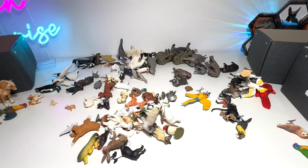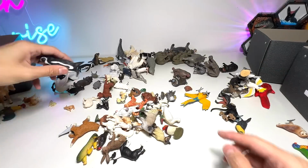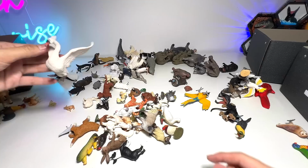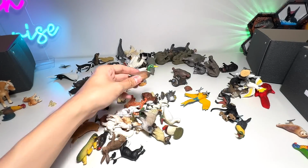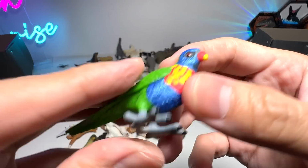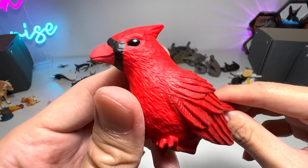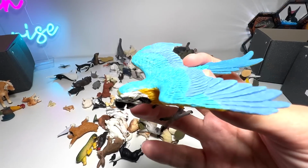A penguin. Marble ray. A penguin. Humboldt penguin. This seems to be a swan. Or duck. Swan, we can actually put it in the farm animals collection, to be honest. The tabby cat. Lorikeet, I think. Let's have a look. Yep, that's right. Red cardinal. A rabbit. Blue macaw.